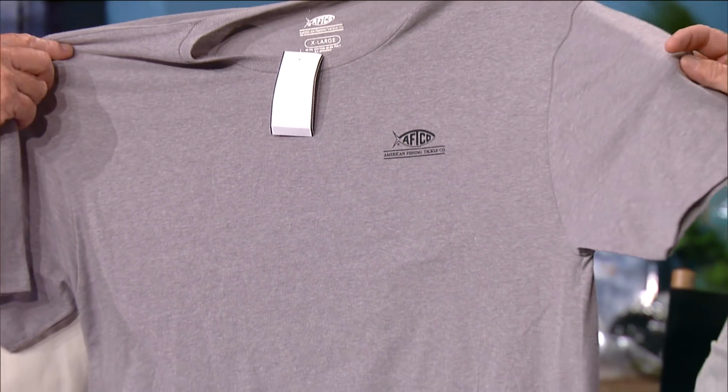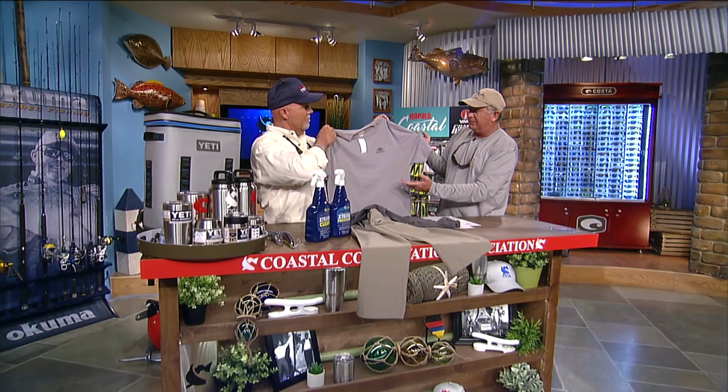But for just walking around, and even if you like to wear short sleeves, these are perfect. And all my buddies want them. I won't give them away.